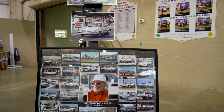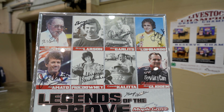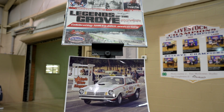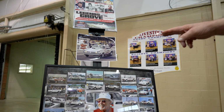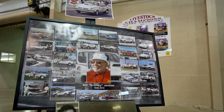There's a signing from Maple Grove. That was actually on McDonald's placemats. These are all the different cars that Jenkins had. I drove all these here. They were all mine. This car here.